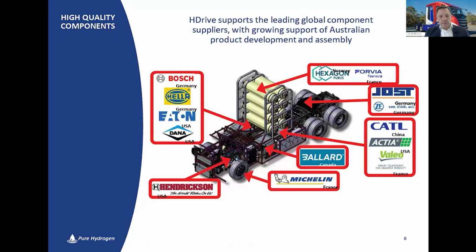Next slide, thanks. So some of the components we're using in the vehicles, we're trying to use very high quality, well-known brands. So Ballard, most people know that we use Ballard fuel cells. There are a number of other companies that are knocking on our door to entice us to use other brands, but we think Ballard is the number one brand for hydrogen fuel cells, and because of their capability, we think they're the best in the market at the moment. But certainly there's a lot more competition coming into the market, which means potentially pricing will reduce over time.